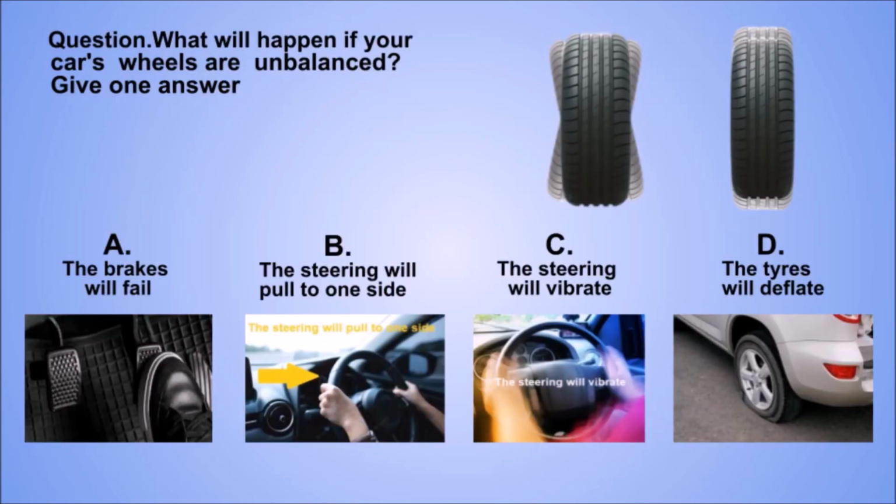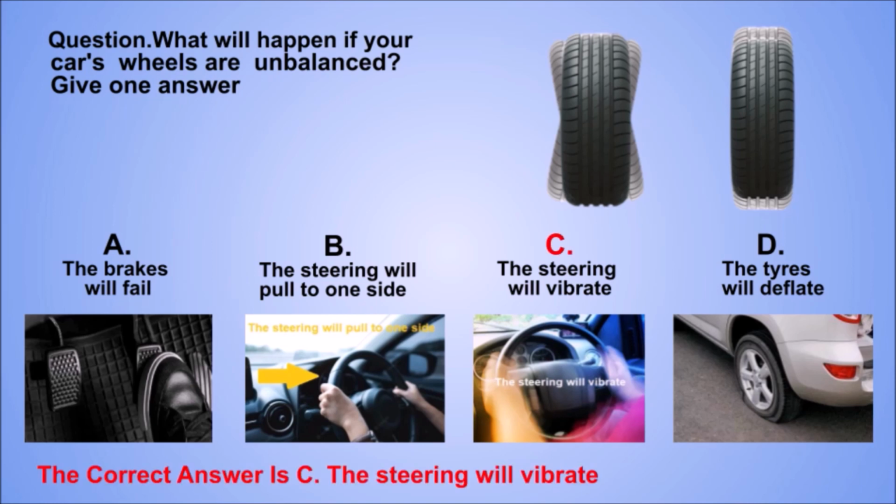Question: what will happen if your car's wheels are unbalanced? Give one answer. A. The brakes will fail. B. The steering will pull to one side. C. The steering will vibrate. D. The tires will deflate. The correct answer is C.